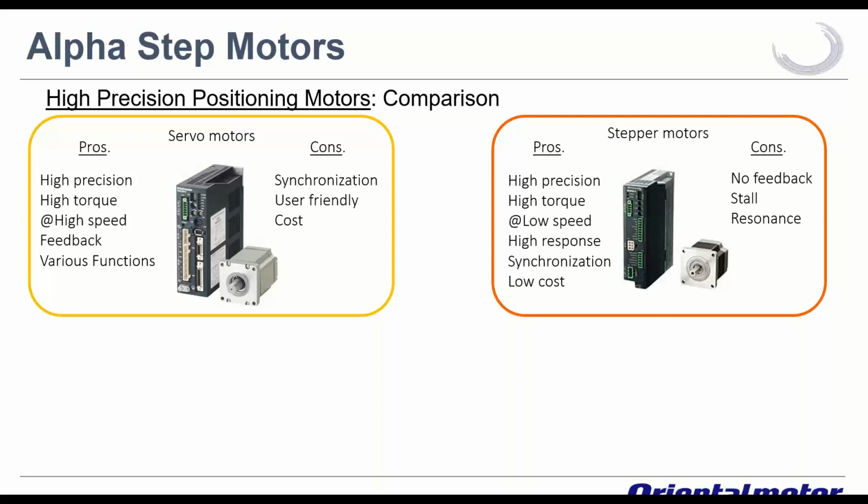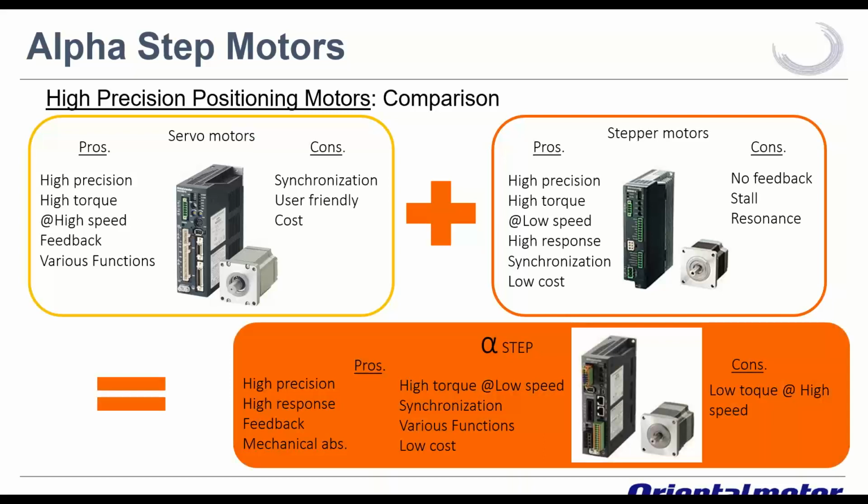As I mentioned earlier, Oriental Motor offers servo motor systems, and we also offer stepper motor systems. We also look at the pros and cons of those systems. Looking at the pros of the stepper and the pros of the servo, we tried to create a solution that takes the benefits of both and puts as many of them as possible into one new system, while eliminating as many cons as possible.